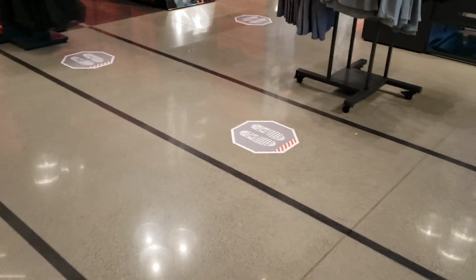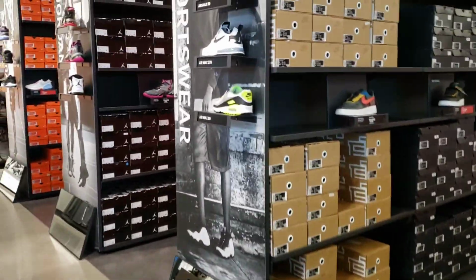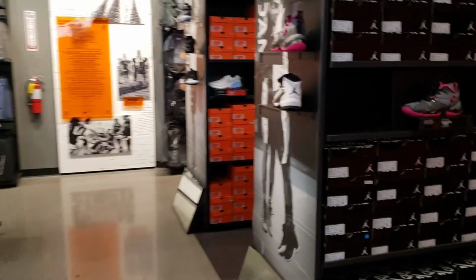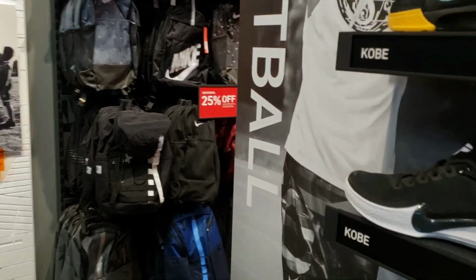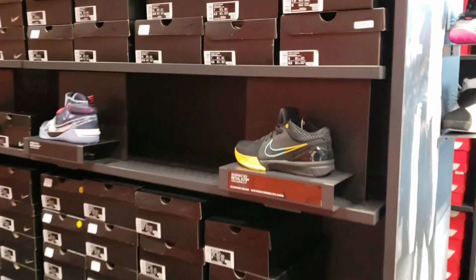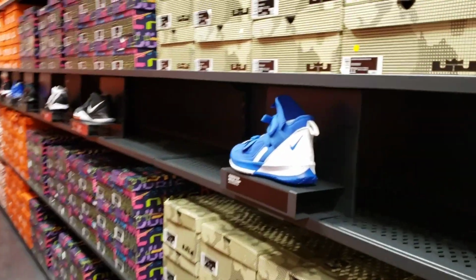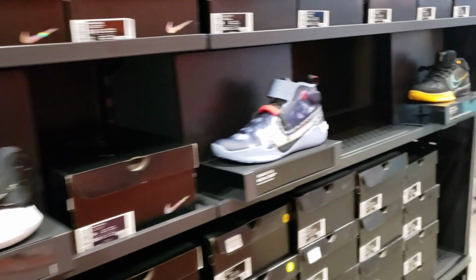Hello. So I'm gonna go over here to the left side and just see what's on this side. Oh, I see some heat already, but let's go check the wall first. Westbrook's, and okay, look like they got a pretty good selection here. Let's have some fun. They got some Kobe's on deck, probably. Whoa. Kobe's, LeBron's, Kyrie's, as far as the eye can see. They got them again here, bro.